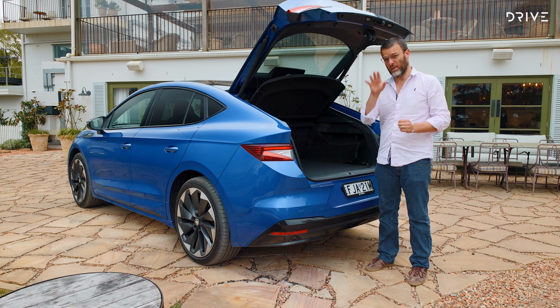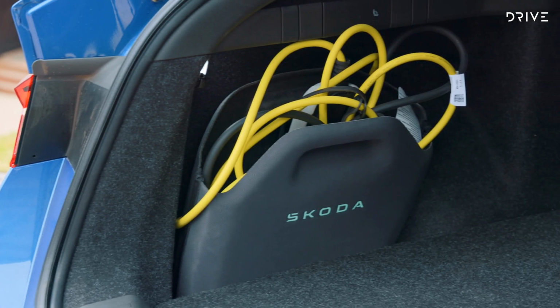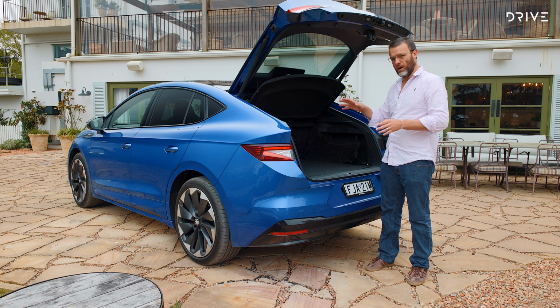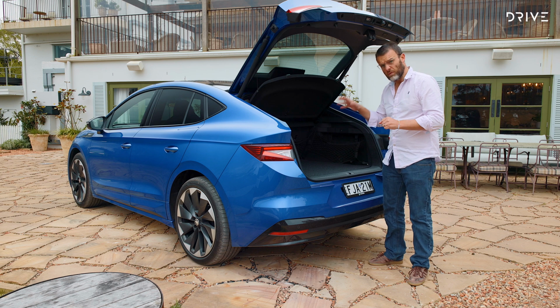Also, one thing to note, which I do really like about this Enyaq, and it's not the case with every other electric vehicle out there, it comes with the cables as standard fit. You're not paying extra for those. That is cool. And they come in a bag, they're in a spot, so they're always in there. If you're out and about and you need to charge this car up, they are ready to go. So yes, it's not going to be the most practical choice overall, but I think this is still pretty good for what it is.